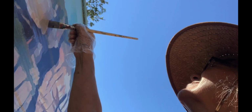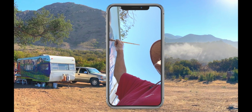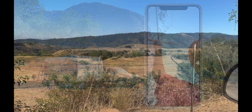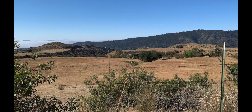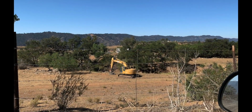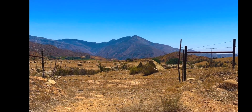This day the cows were in another pasture. I painted the mural without any four-legged bystanders. Then I took a break, took a walk down the road, past the pasture with Kevin's backhoe, and eventually winding my way towards his avocado orchard.